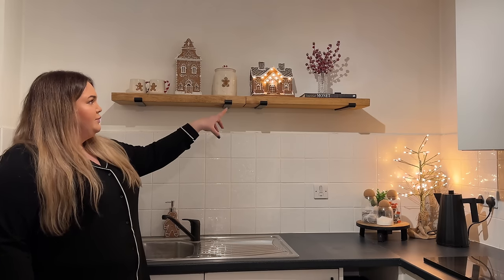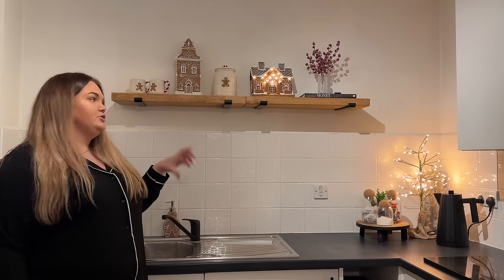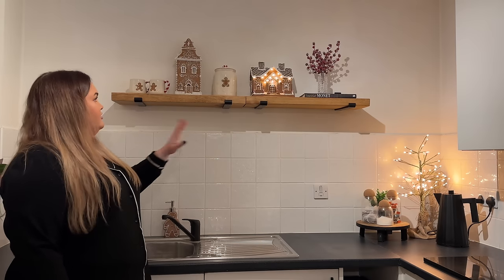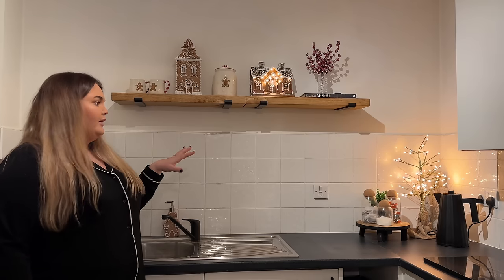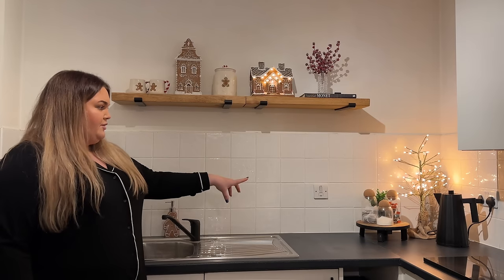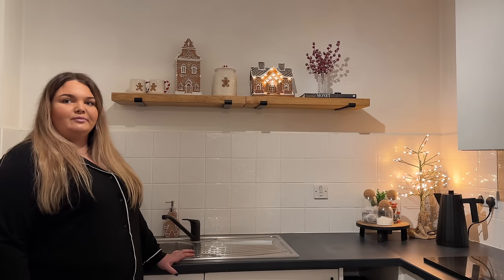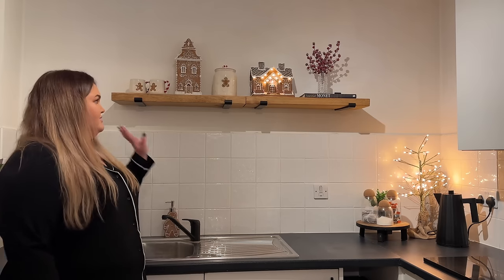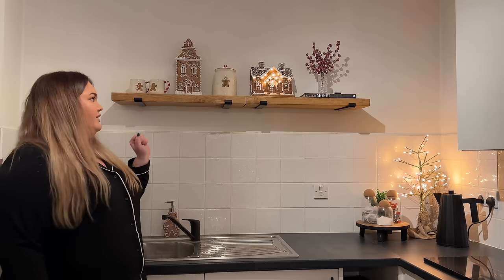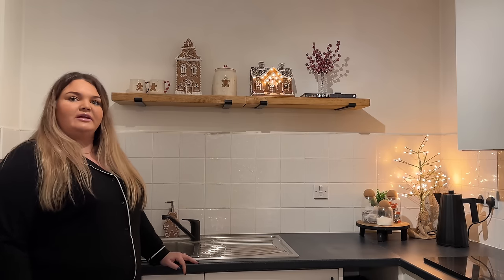And then we've just put some red berries in a little vase that I got from SHEIN last year, just to add a little bit more red. And I'm really, really happy with how it looks. And then over there where I've got my tea, coffee, sugar, I've just added my little gold light up tree. I just think it looks really magical because this is the first thing you see when you walk in the kitchen. So you've got the light up house and then the little light up tree in the corner.